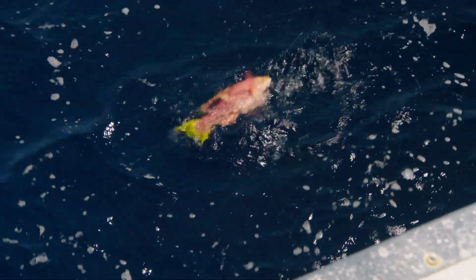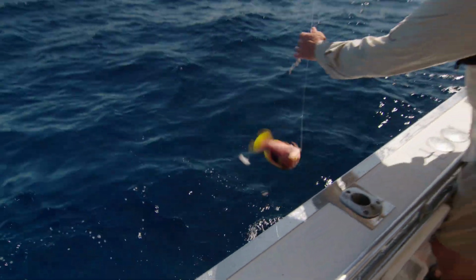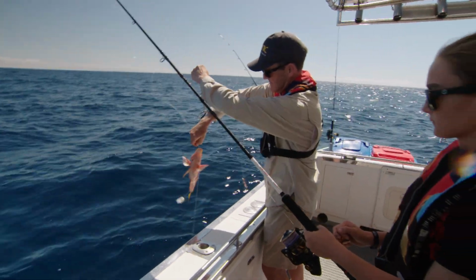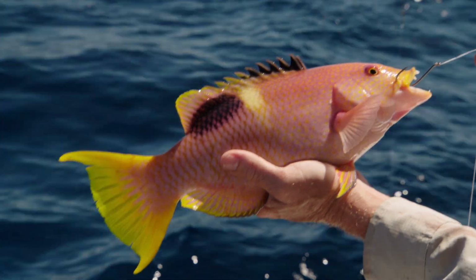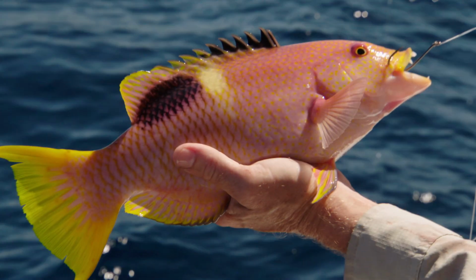There's another gold spot wrasse. The lads tell us these are fantastic eating. A lot like the wrasse we see down south. Just brighter colours. Look at that. Same chompy teeth, you know. Live around the kelp and the sponge. Beautiful fish.